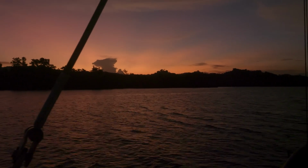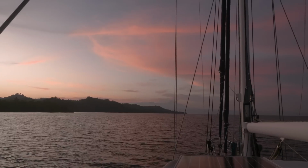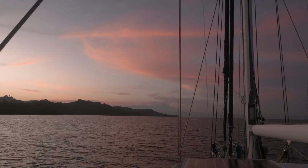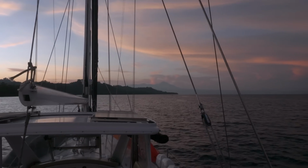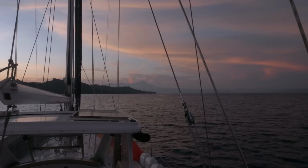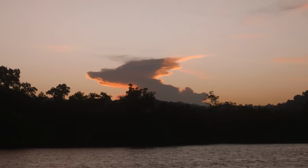That's another good night's sleep under the belt. What a great little spot this is. We were lucky we had the weather on our side though. There were no squalls. It's a bit of morning breeze, which I think is quite normal here, but I just thought I'd quickly show you. The moon is up there. The sun has not yet risen, but as I turn into the wind, just this beautiful view.